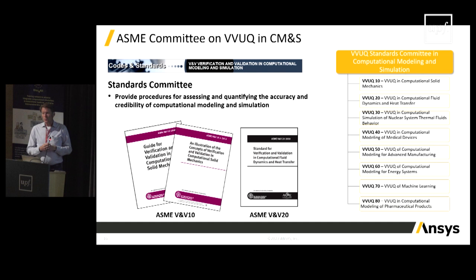There was recognition that verification and validation are important, but uncertainty quantification is just as important as VMV. And so we rebranded ourselves as a VVUQ subcommittee, and all the subcommittees now have this name. The VMV40 standard is still called the VMV40 standard because that's how it was published, but the next edition of that will come out as VVUQ40. Okay, so hopefully that clears something up. And sometimes I might accidentally say VV40, VVUQ40. It's all the same thing.